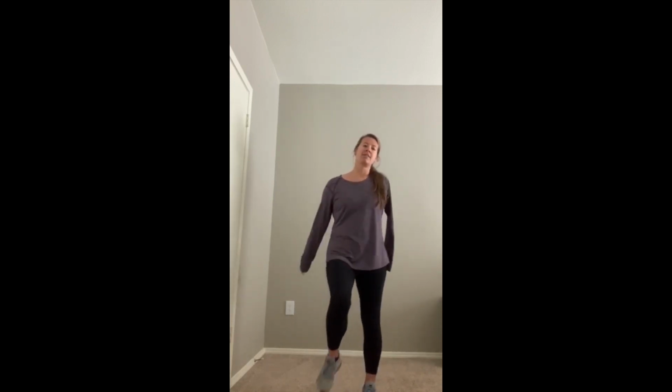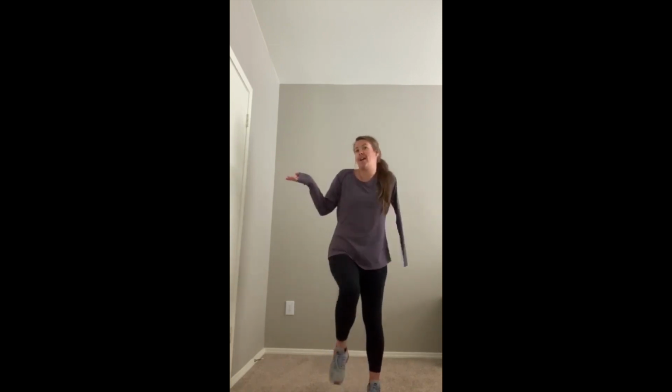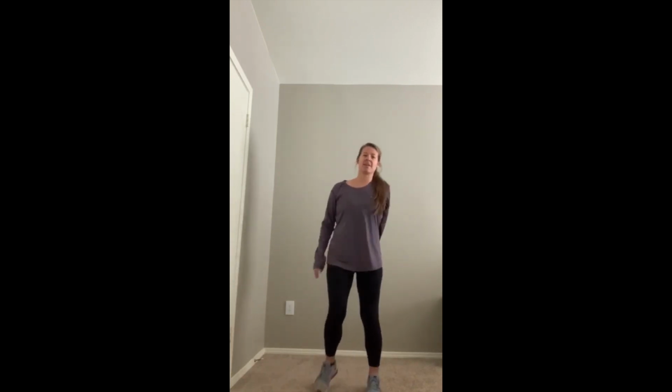So first off, we're going to start with our warm-up, okay? I'm just going to back up so you guys can see, and hopefully you can hear me from this far back. We're just going to start with marching in place or walking in place, okay? This is really just going to get our heart rate up and get us moving. Even if you just want to walk in place, or take some steps to make it a little more fun, either or.